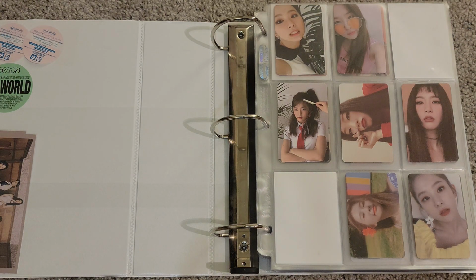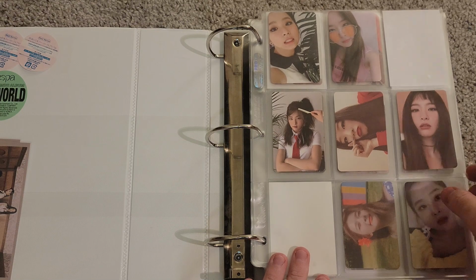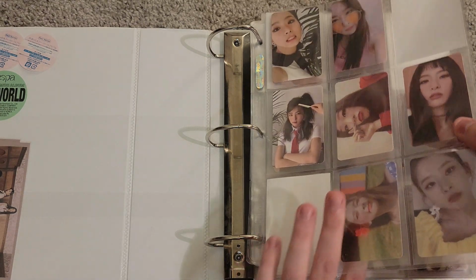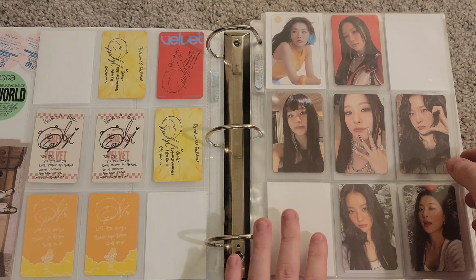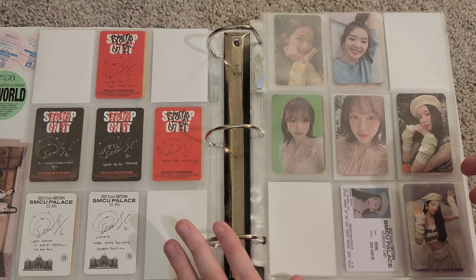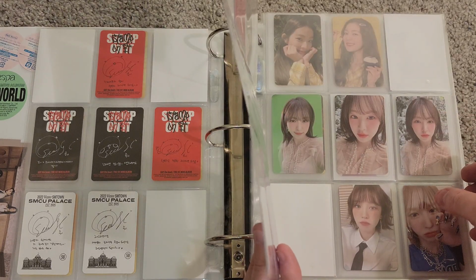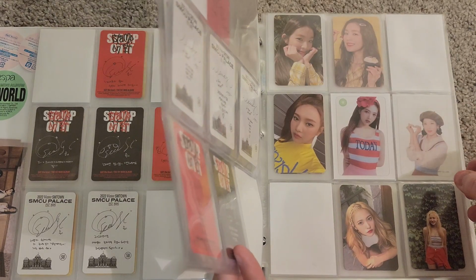Okay, so that was actually pretty easy as far as Soojin goes at the front. This section is getting smaller and smaller because I'm starting to complete more and more sets, so that's always good to see, the fact that we don't have that many Soojins up front anymore. Then Irene and Wendy and the rest of the girls.